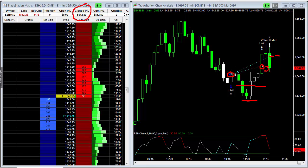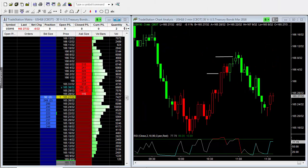So let me flip the chart real quick for you. All right, I am back, and let me just show you what I did in bonds today. I shorted it here. Both of these levels were resistance levels coming up from the low of the day, right? We had a big down move. We were actually short earlier in the day and caught some of that, a minimum of 5 ticks, as you've heard me say a million times. Again, it wasn't done in my TradeStation account, though. I've done this in my Interactive Brokers.